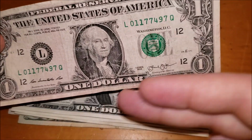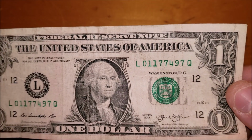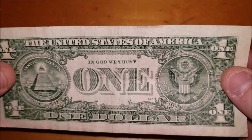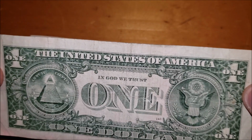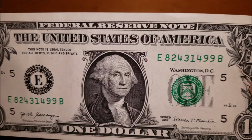This one's also discolored, like something was spilt on it. But aside from that, generally the seals and serial numbers stay pretty bright and vibrant despite deterioration of the rest of the note. So that just kind of goes to how we make our banknotes in the US. If you're ever interested in that, I do have a video that covers how banknotes were made, but we won't bore you here with it.